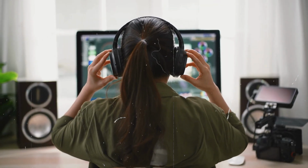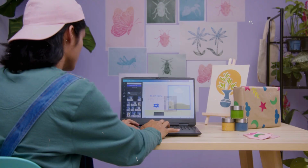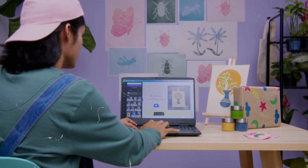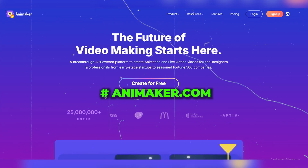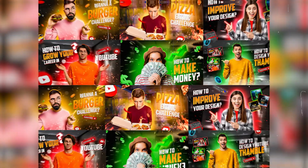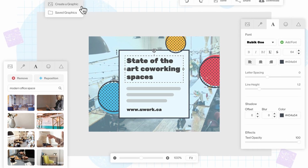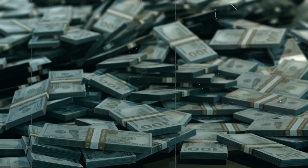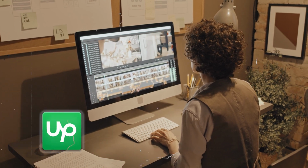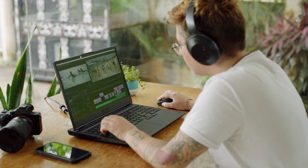Editing your videos doesn't have to be a headache either. There are loads of great video editors out there. Some even come with stock footage included. How cool is that? And if you're into animations, there are tools like Animaker that can make it easier. And those thumbnails? Snappa has got your back again. They've got loads of templates to make your videos stand out. Now, if you're feeling fancy and have some cash to spare, you can always hire someone to help out. Websites like Upwork have experienced and talented individuals who can take your channel to the next level.